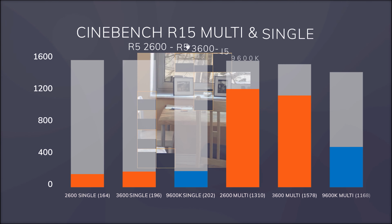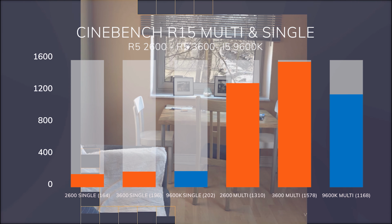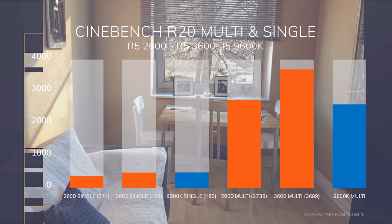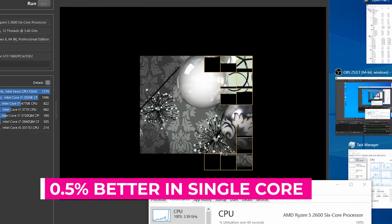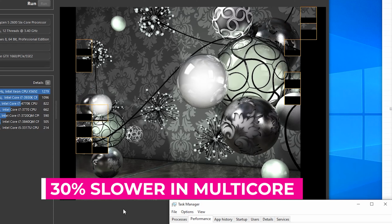Let's start with Cinebench. You can see the results on the screen, and overall, the 3600 is 20 to 35% faster than the 2600. In my opinion, the 36% increase in Cinebench R20 multi-core is very impressive. On the other hand, the 9600K is better than both Ryzens in single-core, but it falls behind in multi-core.